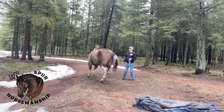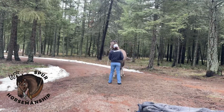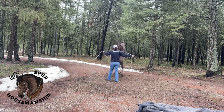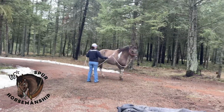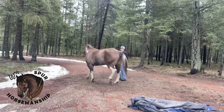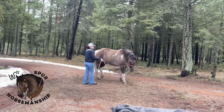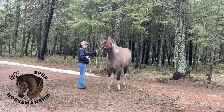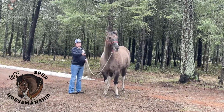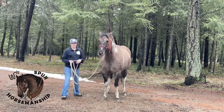And you can see now that she's starting to calm down a little bit. She really likes going the other direction. Lunging this direction is always a little bit more difficult for her, but we're working on it. But you can see now she's even willing to stop and face it right here. She's not really paying attention to it.